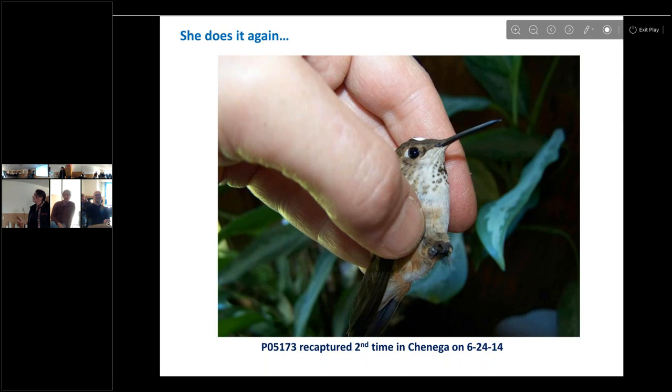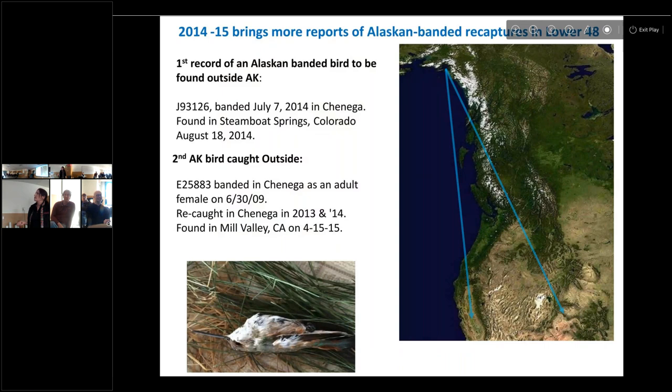So a few more foreign recaptures happened in 2014 and 2015. So the first one was an Alaska banded bird that was found in Steamboat Springs in August of 2014. Second bird was found in Mill Valley, California. This bird still is one of my longest longevity birds. So she was found in 2015. I banded her as an adult in 2009. So she was at least a year old.